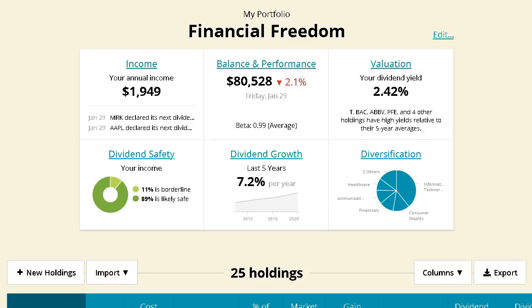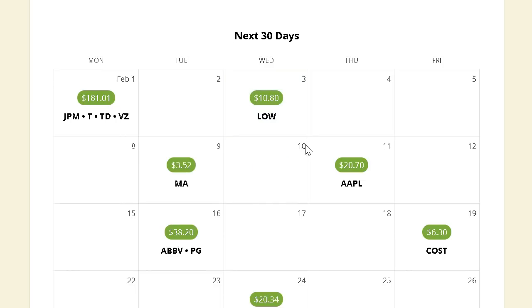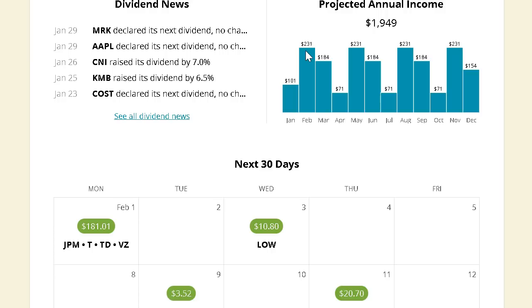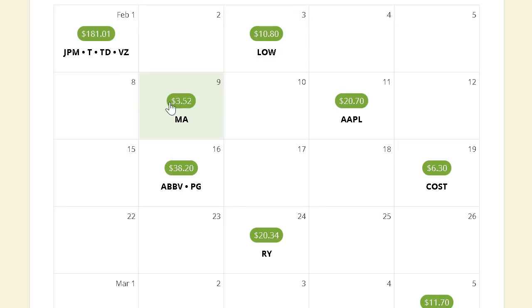And if we break down that income, you can see it is diversified over each month, and every quarter is different because companies pay out different dividends at different dates, and companies raise their dividend at different points in time. And if we take a look over my next 30 days, February is the largest month for me. You can see I'm expecting $231 of dividends, and today on February 1st, I'm expecting $181 from 4 holdings. And every single week of this month, I will be collecting dividends from all of my companies.